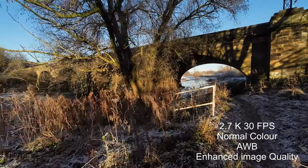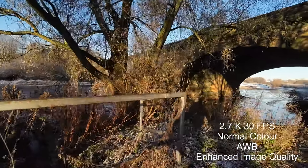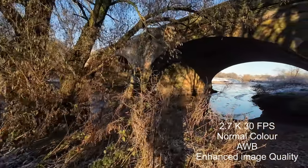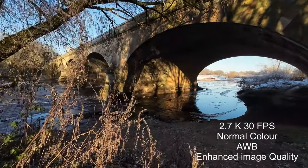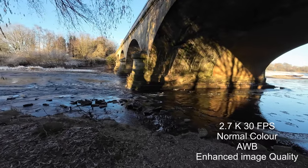Have a quick look under the bridge. See how the ice is forming. Yeah, it's quite fast here, so it's not too bad. Yeah, it is pretty cold.